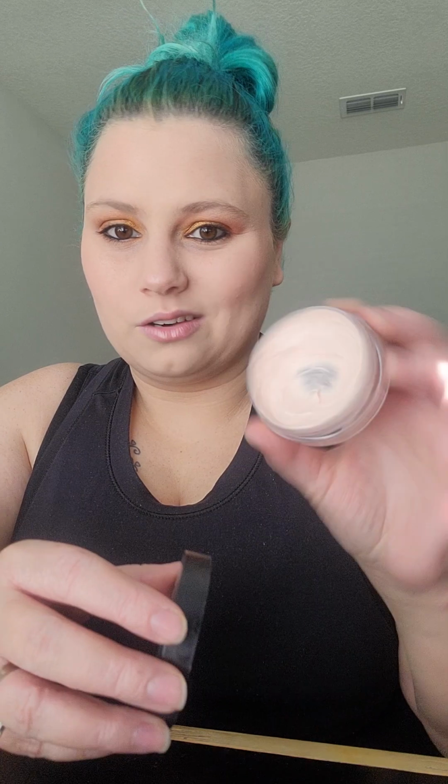Let's see. I have this e.l.f. Poreless Putty Primer. This is not my favorite. I have hit pan on it. Well, container, whatever you want to call it. Not my favorite. I really wouldn't repurchase this. This was gifted to me, so.